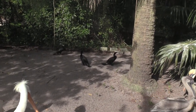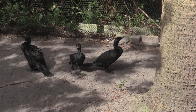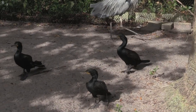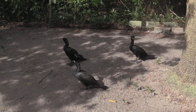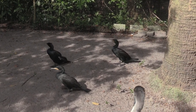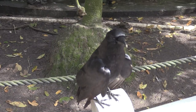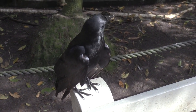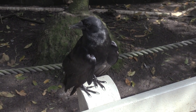Now these birds right here, I actually forget their name, but they will be in the water with just their heads out. And then in order to dry their feathers, they'll stand with their wings spread far apart, because they don't have the oils that a lot of birds have, so they have to literally wait for their wings to dry. Which is either a raven or a crow. I actually forget how to tell the difference. They have different shaped beaks and their heads are a little bit different.